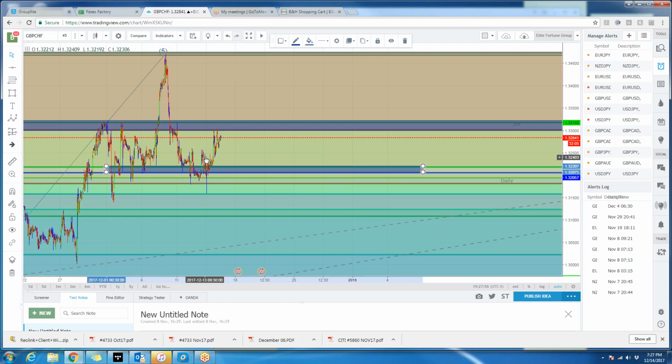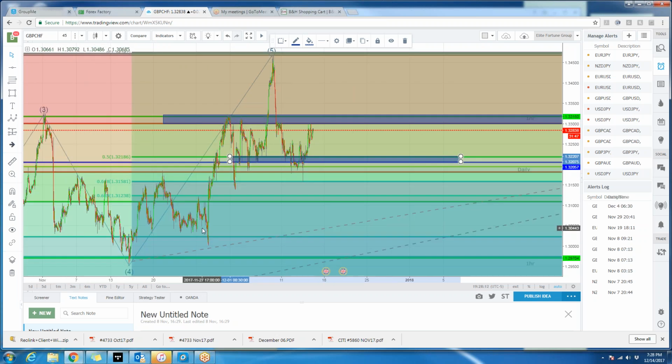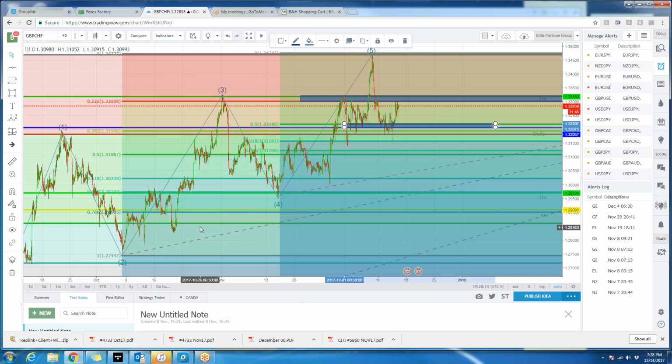But of course, I need to see, since it's up here already, it needs to break my support and resistance, and then come back to test it again. If it just breaks down here, I don't want to get into that trade because I don't know what's going on, unless it's coming down here to touch a fib. So if it came down, broke through here to touch this 50 fib right here, then I would go ahead and get a buy because it should touch it and go back up.